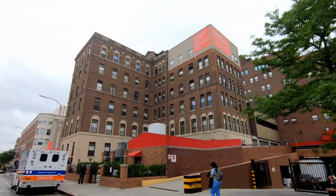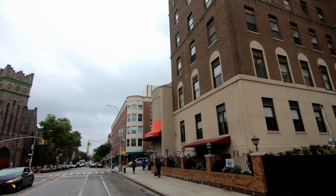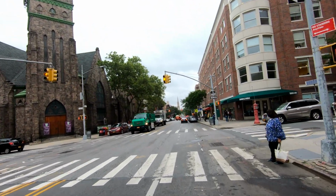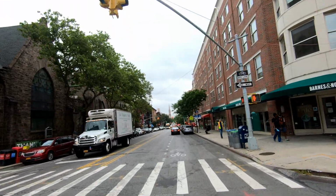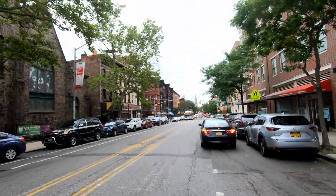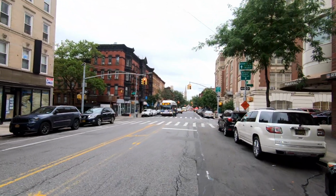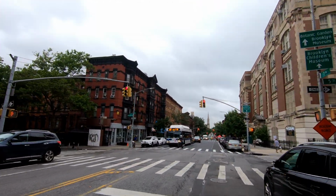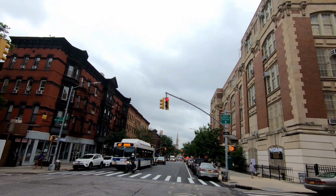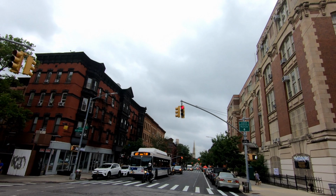This is New York Presbyterian Brooklyn Methodist Hospital. Very busy hospital. B67 bus is what takes you here from downtown Brooklyn to Park Slope. There's also subway lines at both ends, on the north and south ends, to get here.